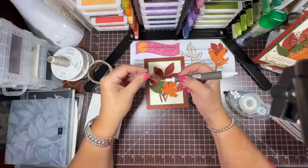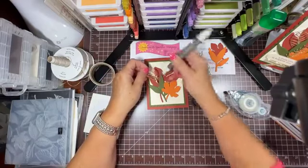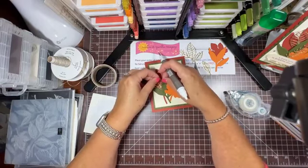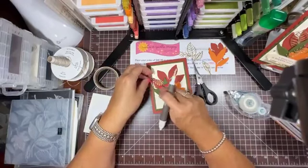What have you guys been playing with? The Christmas, Halloween, are you on fall, just regular birthday? What kind of stuff are you guys making right now? I'm just a little overwhelmed because I just want to play with all of it right now. That's all I want to do. I want to get into the Christmas, even though it's not Christmas yet.